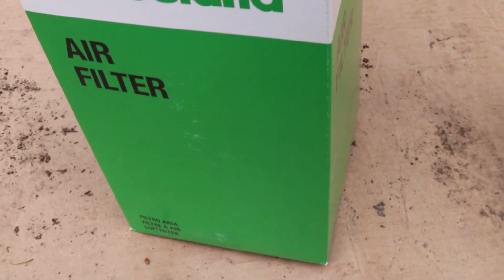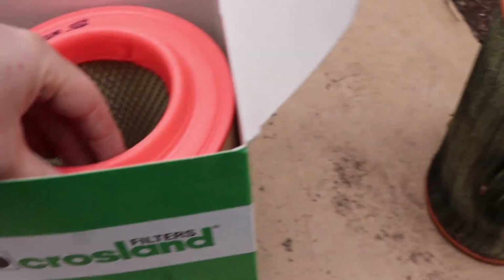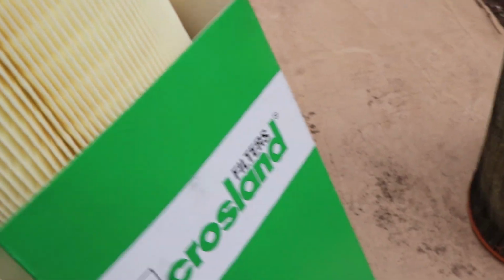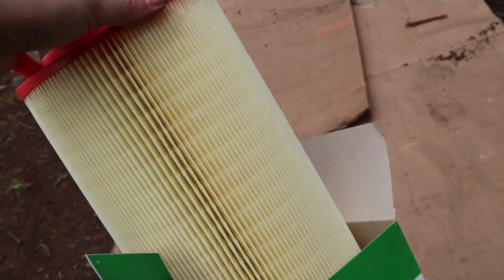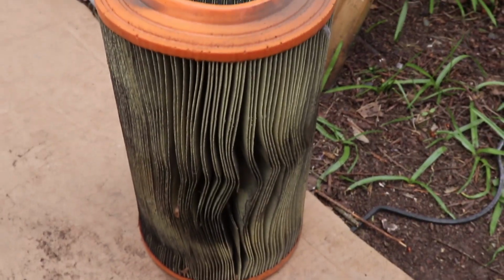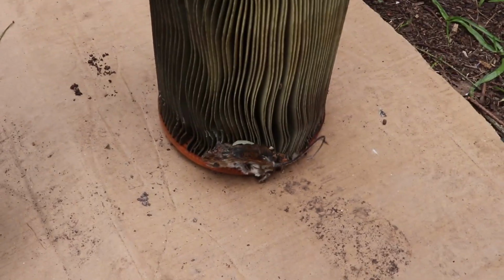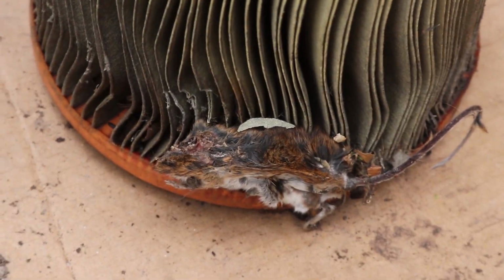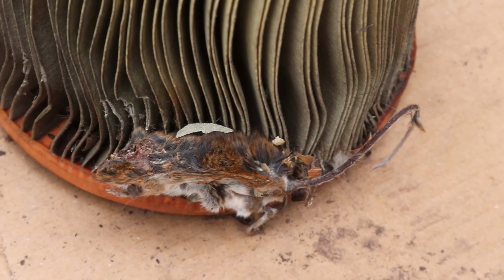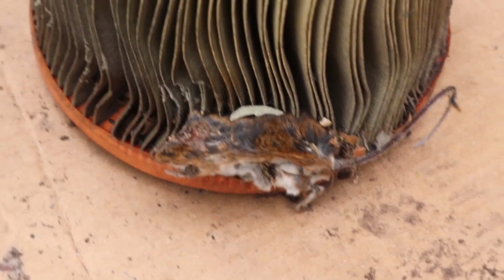So here we can see the nice new air filter in the box. Nice and clean and new. And here's the old one. Wait, it gets worse. Yeah, that's right. A mouse that met an unfortunate end.